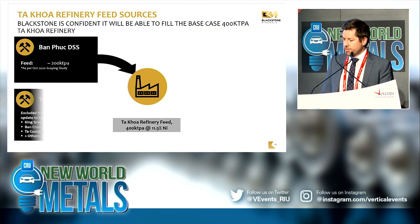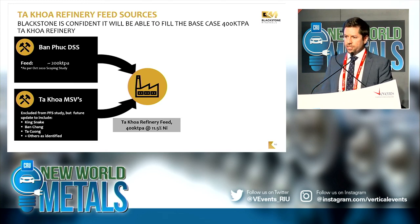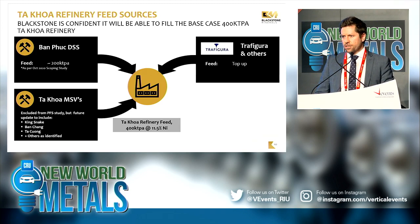So you can see here we've got this central refining business in northern Vietnam. We're using the renewable power. We're feeding in those 2 different types of ore bodies from our mines. So we'll have 2 concentrators, the MSV concentrator, the disseminated sulphide larger concentrator. We bring in the top-up feed from our friends at Trafigura. So they'll be an important feedstock supply partner.